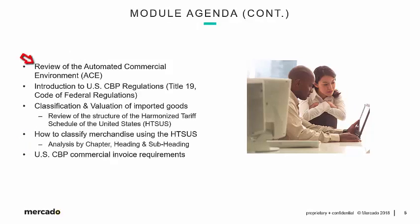From there, we'll get into a review of the Automated Commercial Environment, the single window trade portal through which all import and export transactions are conducted in the United States, referred to as ACE. We'll get into some not so exciting but very necessary studies of U.S. CBP regulations, which is found in Title 19 of the Code of Federal Regulations.